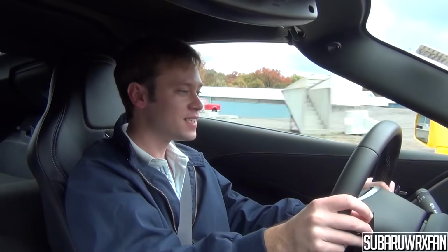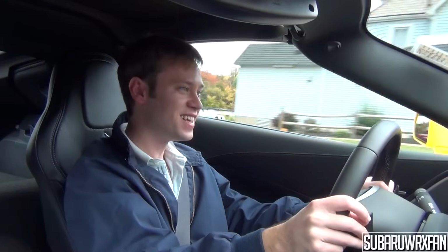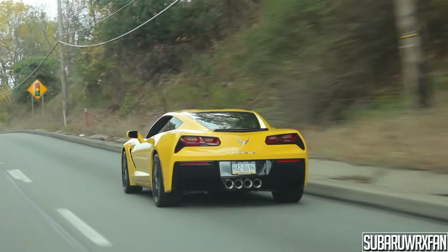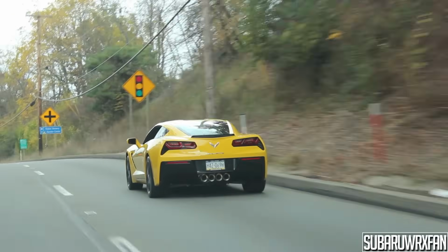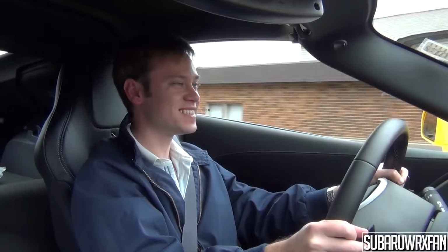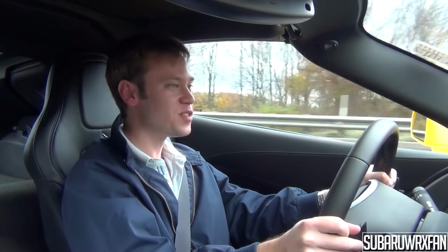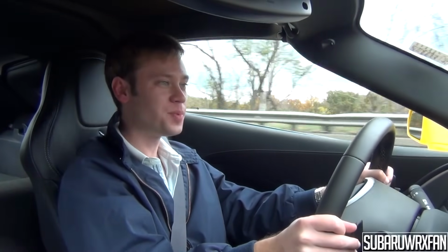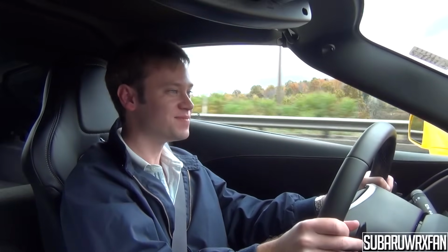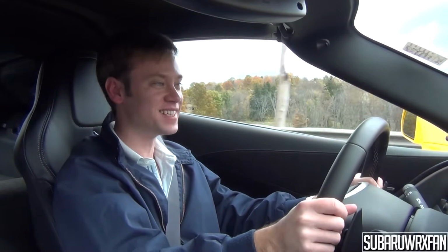Brand new. It's just really impressive, and that sound and everything, the looks, it just looks so exotic to me. It's a hard car to beat. Everyone has different tastes, but if you're looking at pure performance and everything you get for the money, I don't think you can do much better than this.